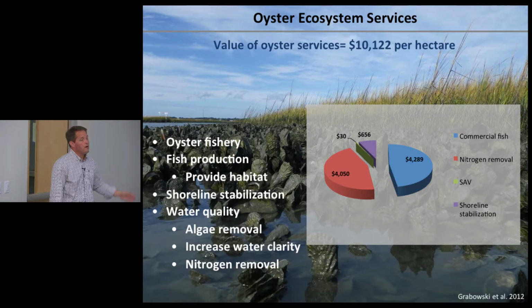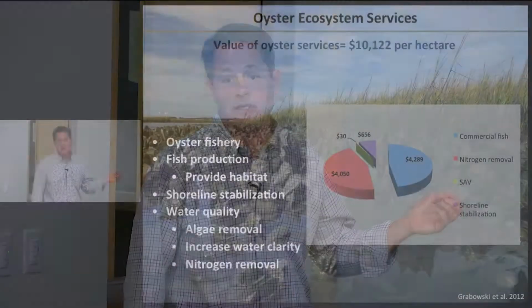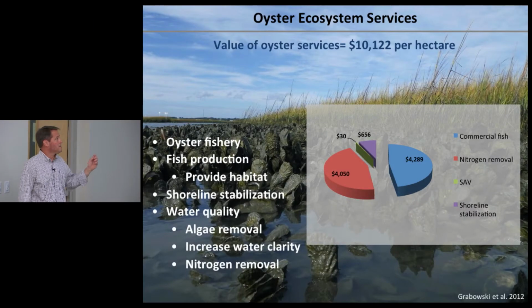So one of the take-home messages of the last talk was that all of these services have economic values. And this paper by John Grabowski et al., that Andy Keeler and I were co-authors on, quantified the values of these ecosystem services. And one of the interesting things we found was that the large red part of the pie, the nitrogen removal part of the pie, was larger than we might have anticipated. A significant proportion of the total value of these reefs was associated with that nitrogen removal.